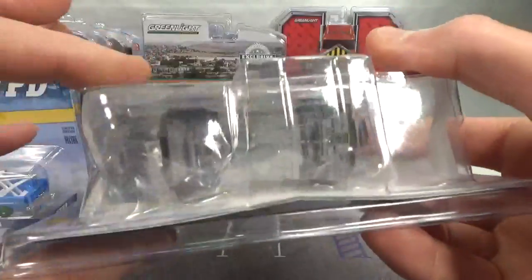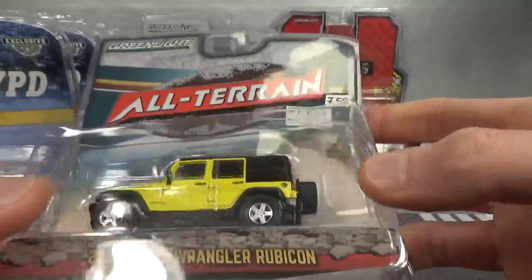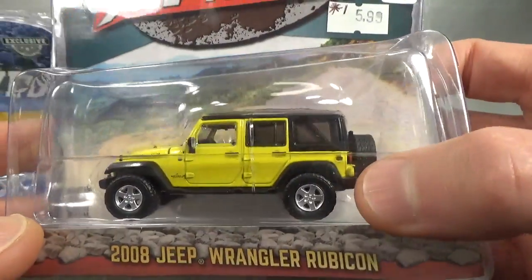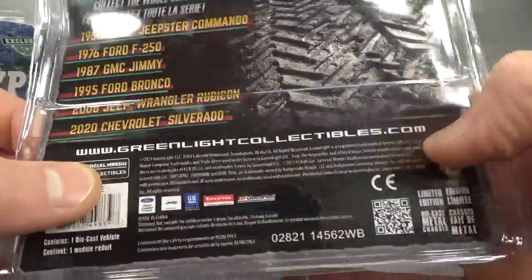Here's another damaged item. It's a little bit crushed here, the packaging. Normal price $7.50, got it for $5.99. This 2008 Jeep Wrangler Rubicon. Did not have a 4-door version yet, so pleased to grab this. 2021 copyright on this.